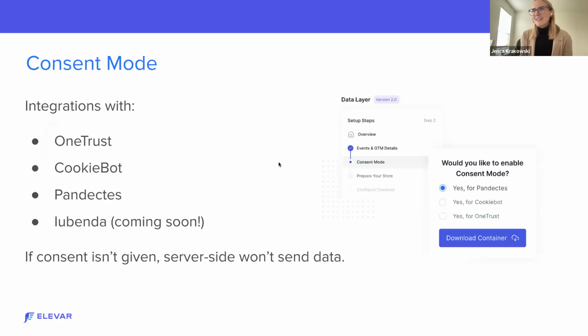Now let's talk about consent. We have released consent mode. This allows your server-side integrations to be consent aware. So if you have rules set up for CCPA or GDPR within your consent software, now your server-side integrations can be aware of what consent your shoppers are giving, when they give consent, when they don't give consent, and it will fire the tracking based upon the rules that you configure. We currently have integrations for OneTrust, CookieBot, and most recently Pandectes. And in this next release we'll have an integration with Iubenda. That should be very soon, again, end of October, early November.